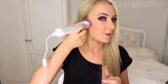It has a suction thing in it as well, so it sucks as it goes. How weird does that sound? But yeah, it sucks as it goes. It's a really weird sensation, but it's good. It's just skin feeling like a baby's bum. So that's just a quick demonstration of how I use this anyway.